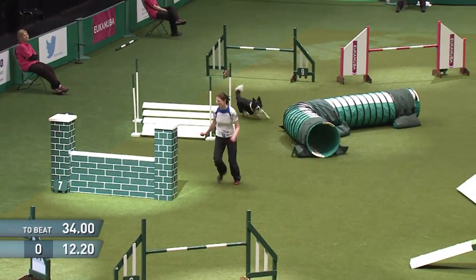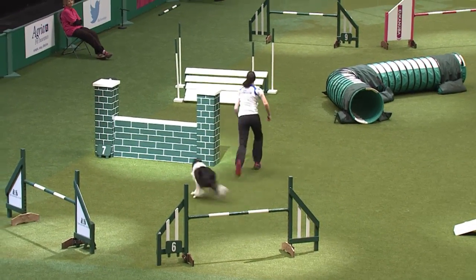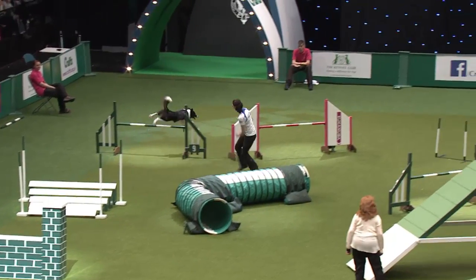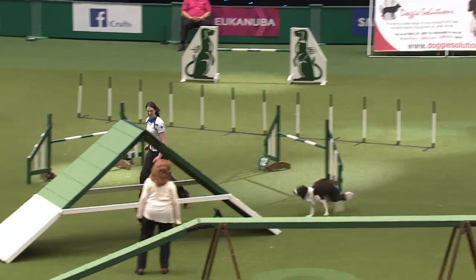Oh, and jumped the wrong jump. Oh, and jumping the wrong way. Never mind, having such a lot of fun. Well, what do I normally say? The dog doesn't know it's gone wrong. It's absolutely having a ball. That's lovely.